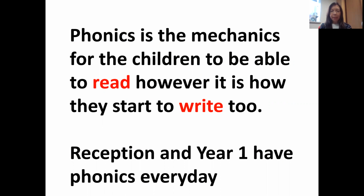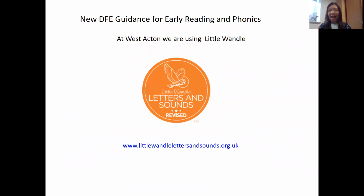So reception and year one have phonics every day, and it's a really enjoyable session for the children as well. And if you have any older children, or you would have already read on our website, we used to use letters and sounds for our phonics. And this summer, the government changed the rules and they said you had to select a government accredited program. And the program that we have chosen is called Little Wandle.